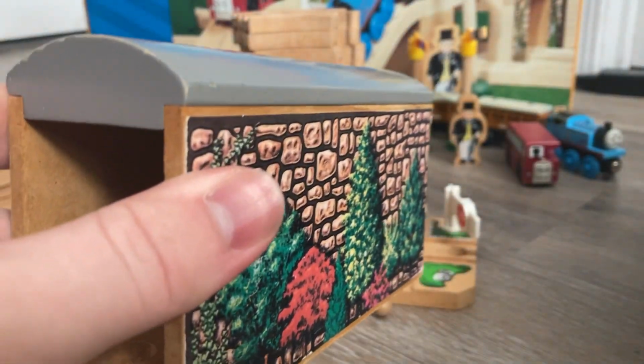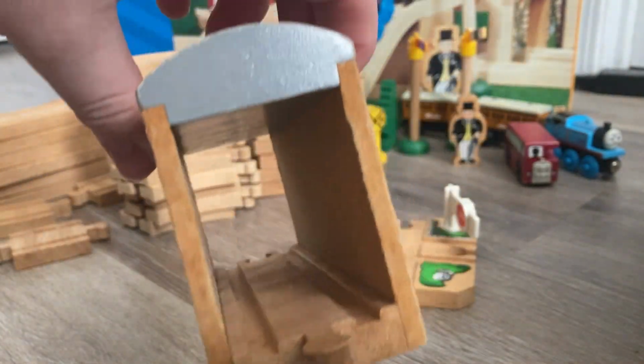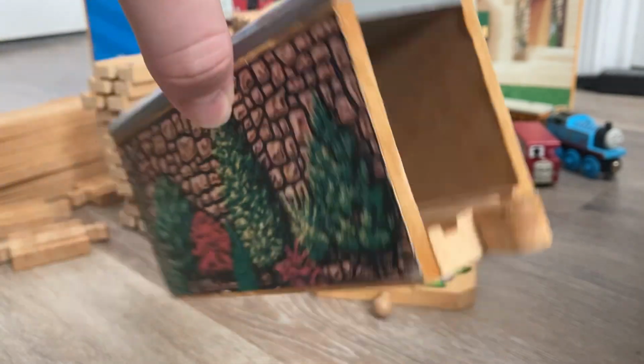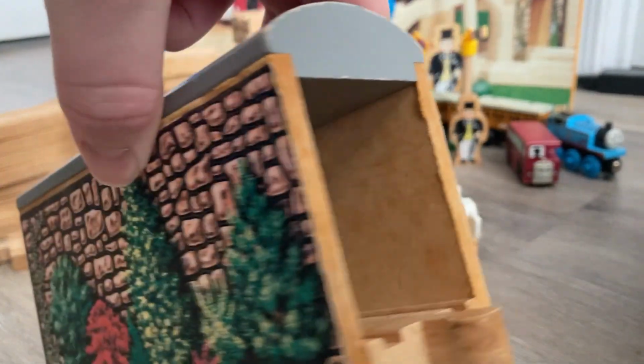The roof is just one gray piece of wood on the top next to the 2 sides. It's pretty much as simplistic of a Wooden Railway destination as you can get. Just simply a 6-inch straight piece of track with some walls and a roof. But honestly, it's awesome. And I'm pretty happy to have 3 because now I can make a pretty decent looking Henry's Tunnel.